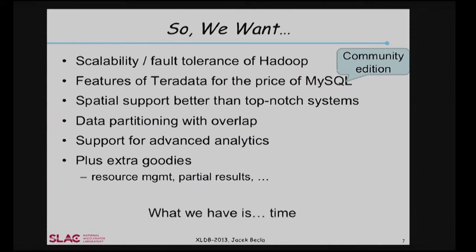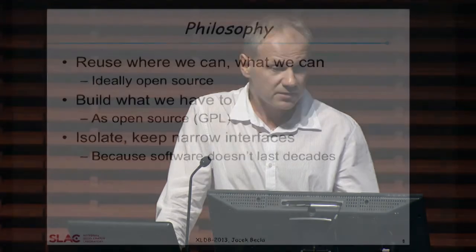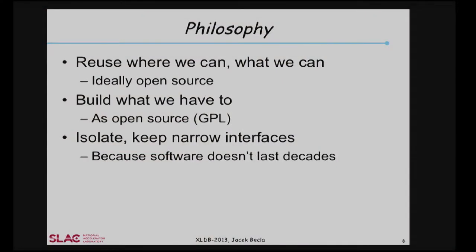What we do have is time, because as I said, we are starting production in 2022. But we do need to have a running proof of concept today. And we are actually running them. So our philosophy is basically reuse where we can, what we can, ideally open source, build what we have to, and release it as open source, and then isolate things in between and keep the narrow interfaces, because we know that software doesn't last for too long.